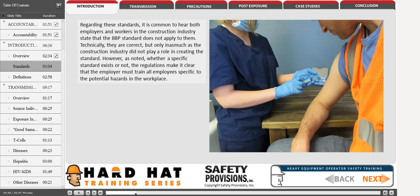Regarding these standards, it is common to hear both employers and workers in the construction industry state that the BBP standard does not apply to them. Technically, they are correct, but only inasmuch as the construction industry did not play a role in creating the standard. However, as noted, whether a specific standard exists or not, the regulations make it clear that the employer must train all employees specific to the potential hazards in the workplace.